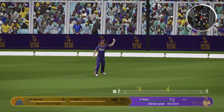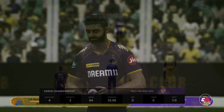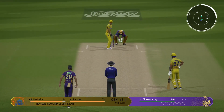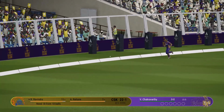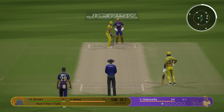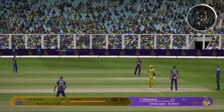Massive outside edge. Really playing all their shots that over. Very expensive. With two down, they're already ahead of the required run rate quite easily early on. Chakravarthy, the right-armer, is coming into the attack from the pavilion end. Good shot. A beauty. That was a textbook shot off the back foot. Plenty of confidence to gain from it. It just flies to the boundary. Couldn't get it through the field.